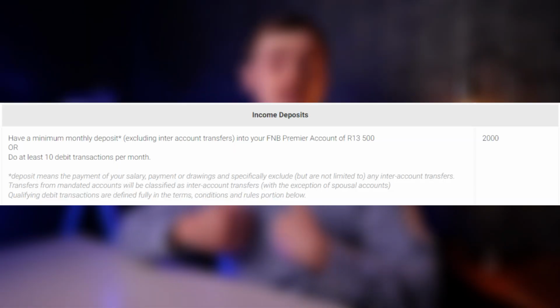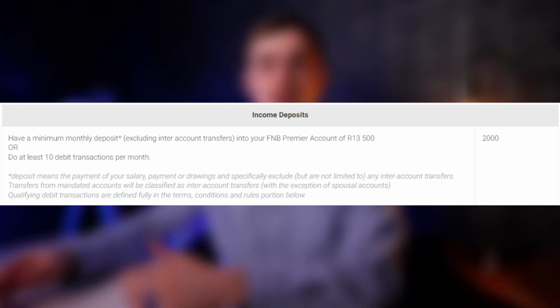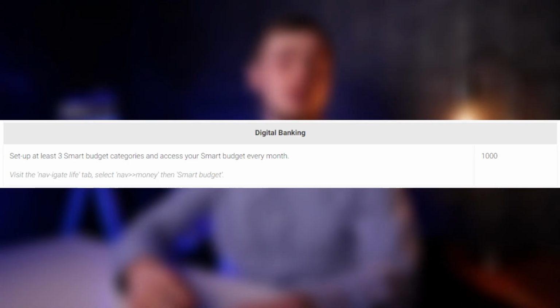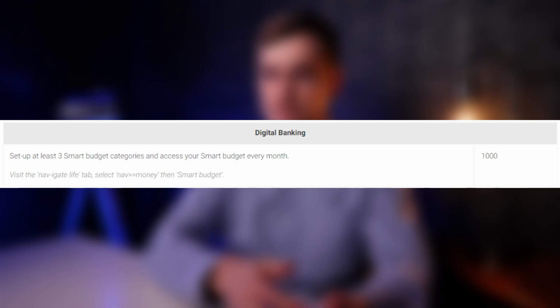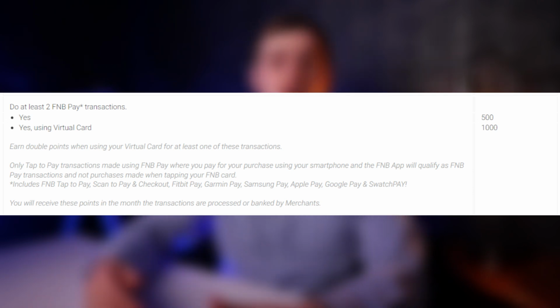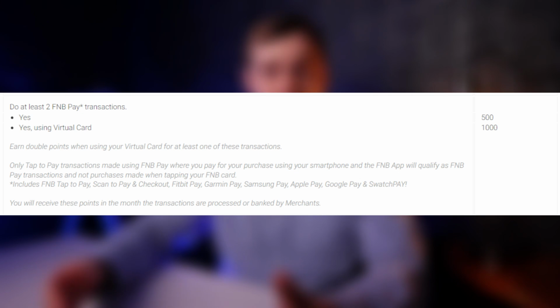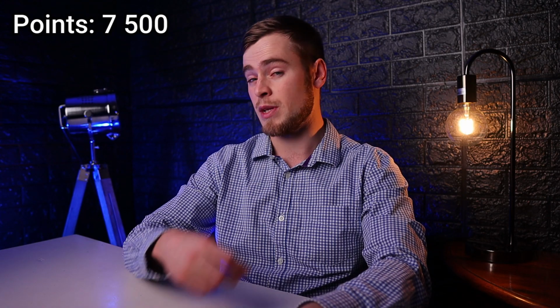I receive more than 13,500 Rand in salary per month in my FNB Premier account, which gives me 2,000 points. I set up more than 3 smart budget categories and access them every month through the Nav Live tab, which earns me 1,000 points. I use my virtual credit card for all of my transactions, both when shopping online and when buying stuff in store using the FNB Pay function, which earns me 1,000 points. I currently maintain a light green status on my credit account, which earns me 1,500 points. I do at least 6 financial transactions via the FNB app per month, which earns me 2,000 points.